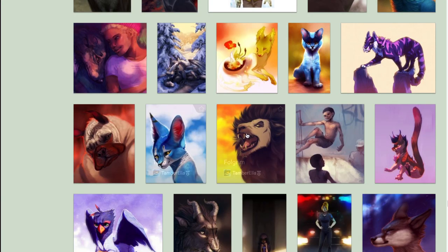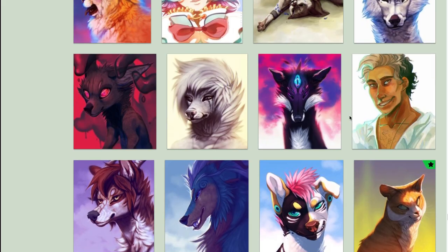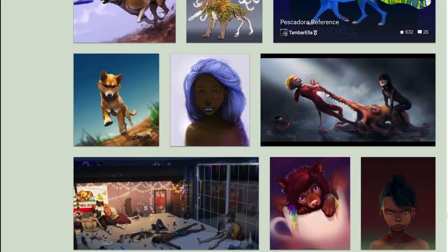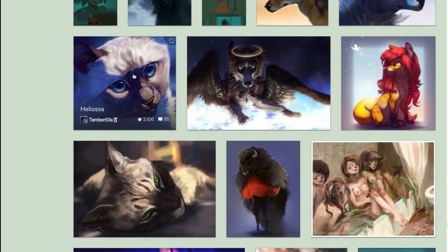So, as you can see, far away, she still draws really well. It's mainly portraits and animals, but you'll see what I mean when I say she improved. Although this is really good, and this one looks like my cat, and I love it. Love it, love it, love it.